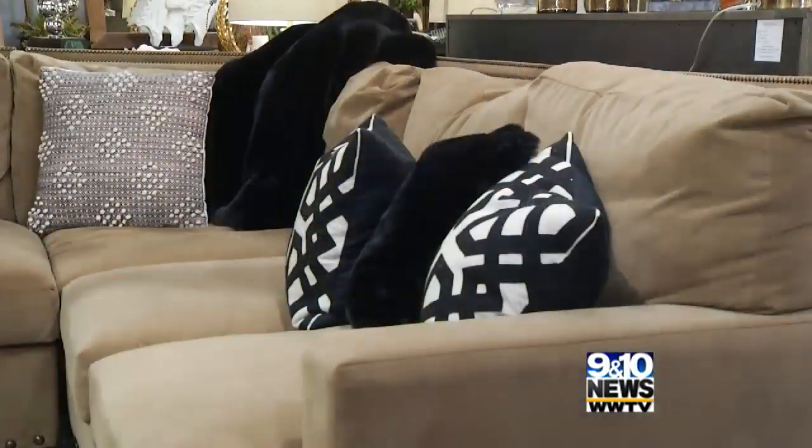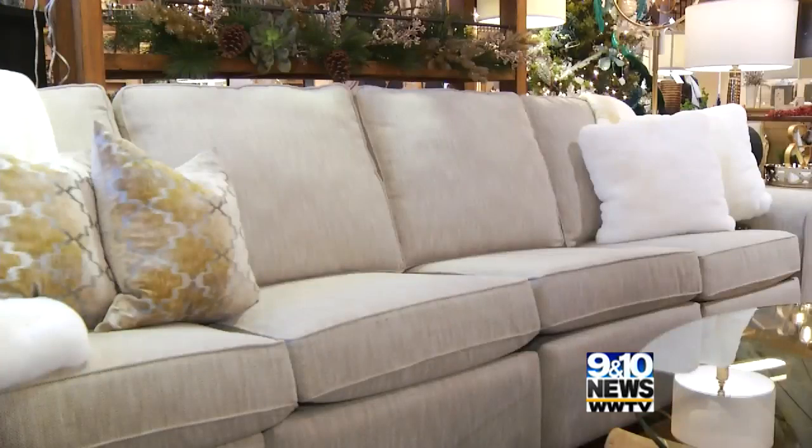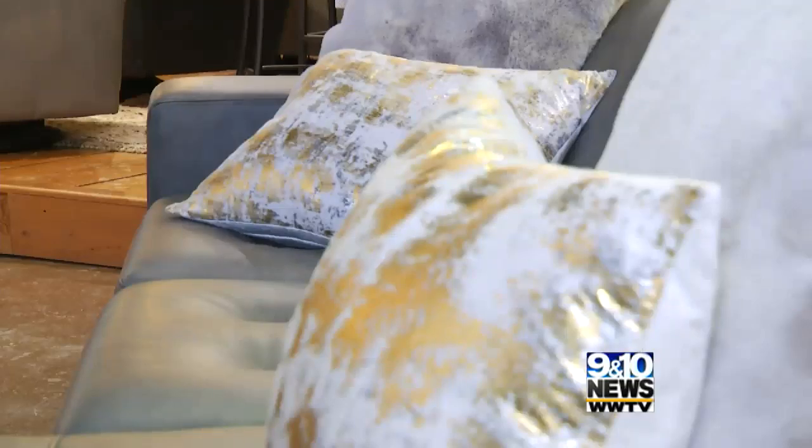And today we're going to start with sofas. Yes, we are going to start with sofas. The most complicated thing to do in a house, because it's the largest ticket item and there's so many variables involved. Right. So what should people consider before they go out and buy a sofa?